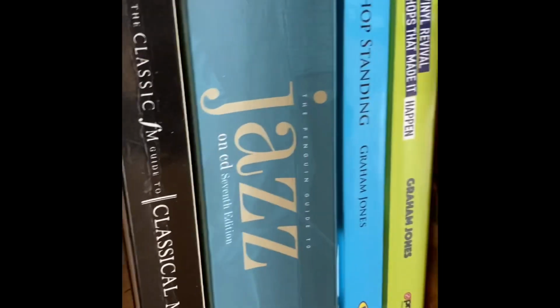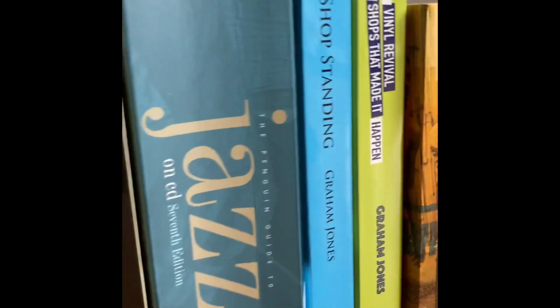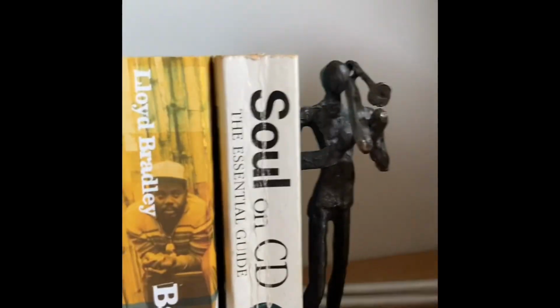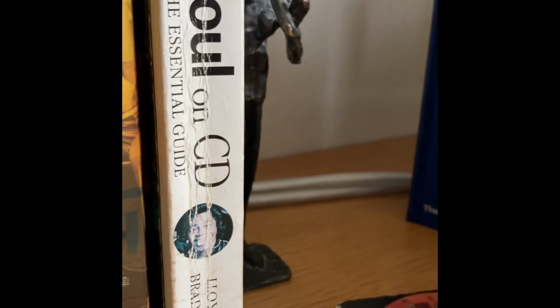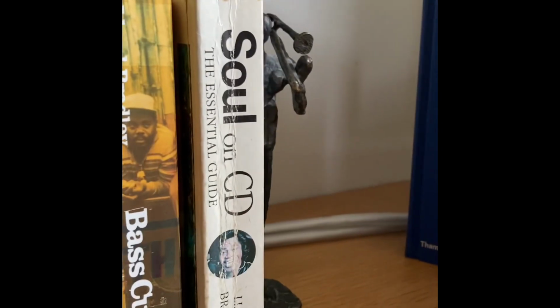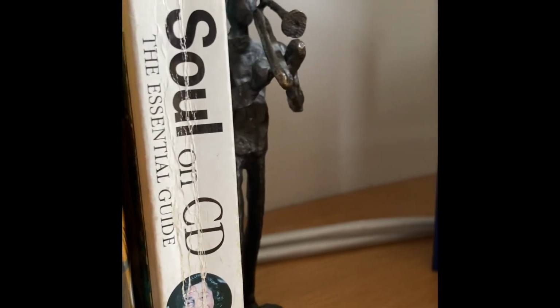So various reference books to the side of the recent purchases box. I mean, this Penguin Guide to Jazz on CD, even though I'm buying on vinyl, is really useful to have as a reference book. 2 publications of Graham Jones' books there about the vinyl revival, which are really good. Lloyd Bradley's Bass Culture. Then this book actually is essential for soul fans in my view. It's by Lloyd Bradley, who's an ex-chef and was for a while in the Sweat Band, one of George Clinton's band. It charts, although it's called Soul on CD, it charts soul music from the 50s all the way through to the 90s by decade, and the key releases to buy. So even though I'm buying on vinyl, it's an incredibly useful reference book. Soul on CD by Lloyd Bradley, which you can pick up for really cheap.